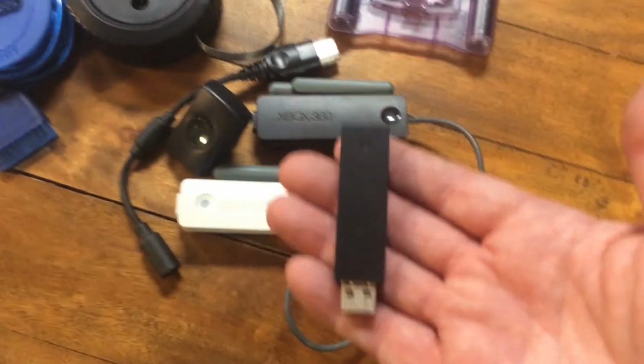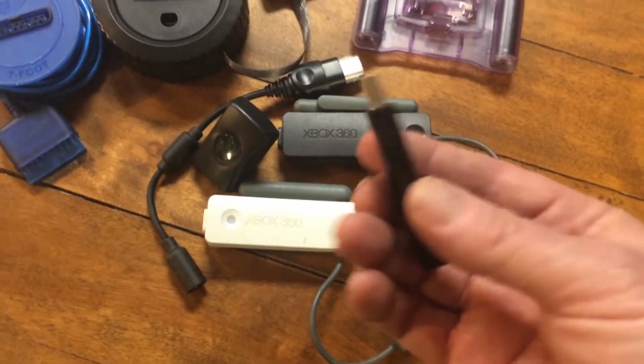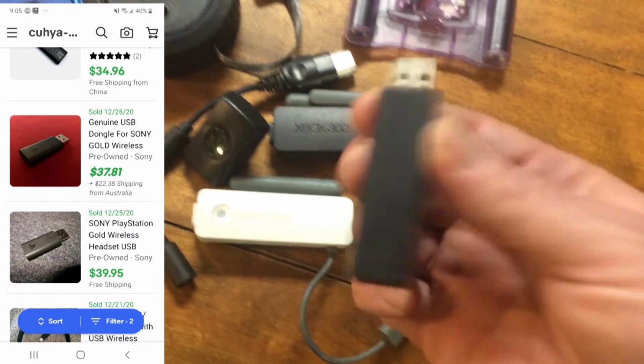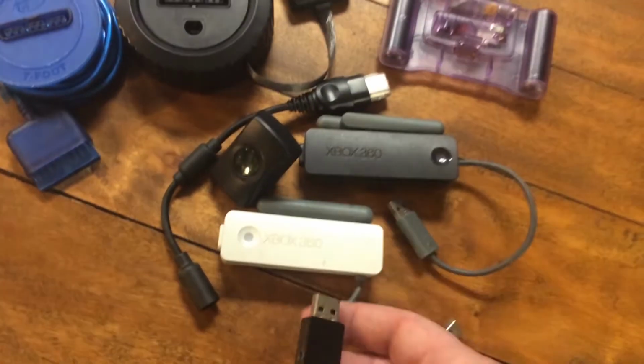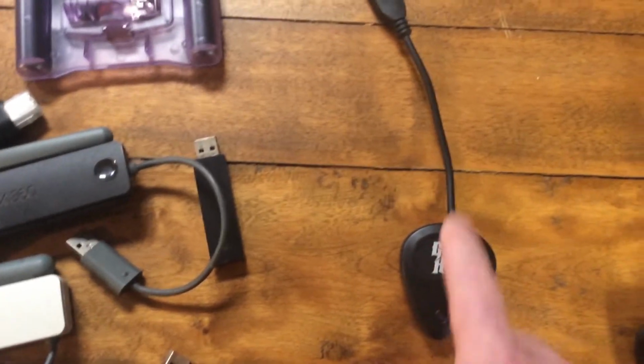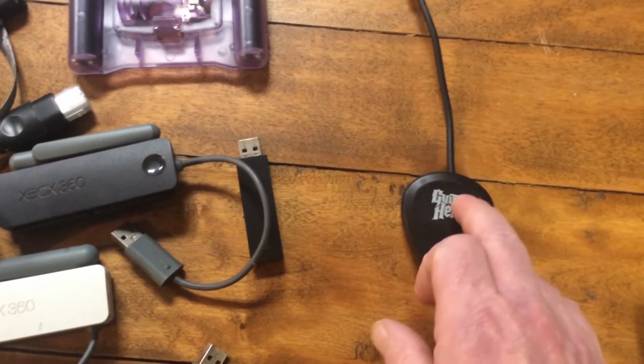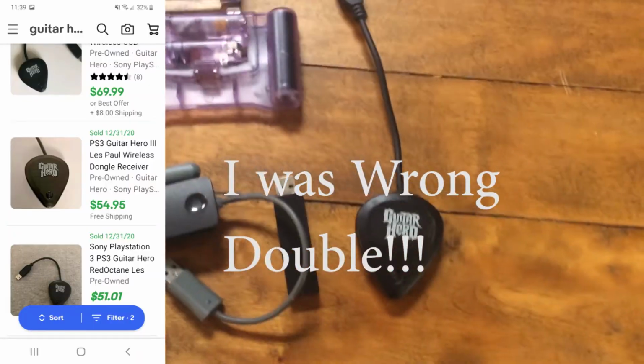This fob for the gold headphones for the PlayStation goes for a good $30 to $35, just for this little piece. $30 to $35. This fob, about the same. Just for the fob, as I said, about $25.